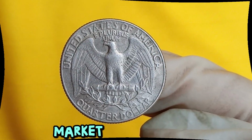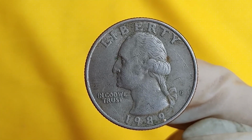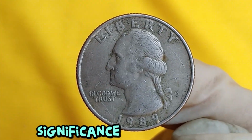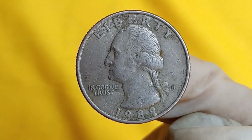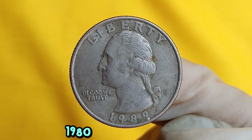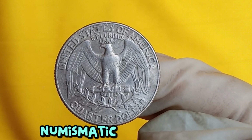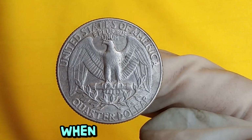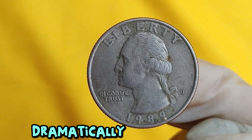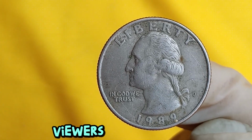The global coin market has also played an important role in increasing interest in American coins. Collectors from around the world admire United States coinage for its historical significance and artistic design. As international demand grows, rare American coins like the 1980 Liberty Quarter attract more attention from auctions, investors, and numismatic experts. When multiple collectors compete for the same rare coin, the price can rise dramatically, sometimes reaching levels that surprise even experienced collectors.